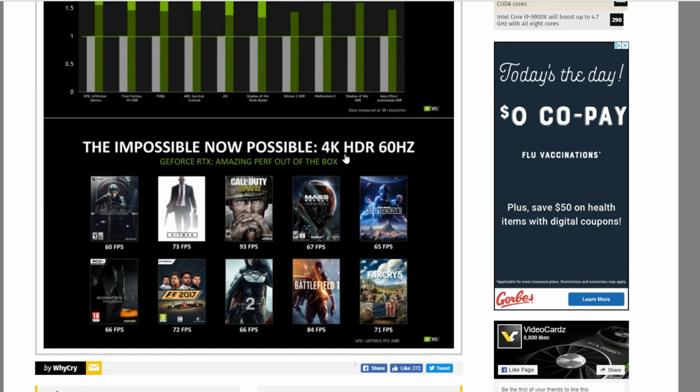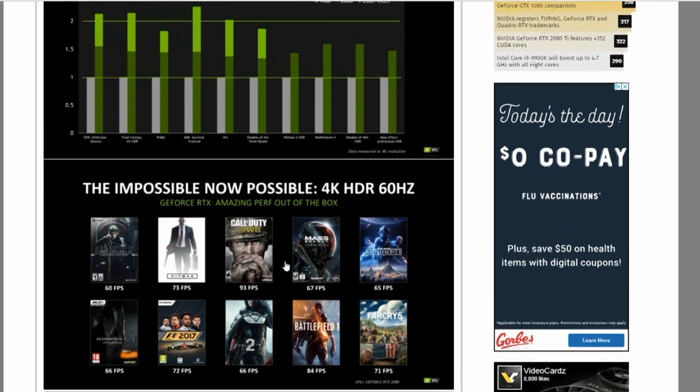They are saying that you can get 4K HDR 60 Hertz right out of the box, so basically without overclocking is what that means to me. But yeah, these numbers are reasonably solid here. Now, I'm assuming these are the average frames per second and not the minimum FPS, which is the more important number, because it doesn't matter if this is 67, but if it drops down to 35 at any point, that's not a good thing. But anyway, these are still reasonably respectable numbers.